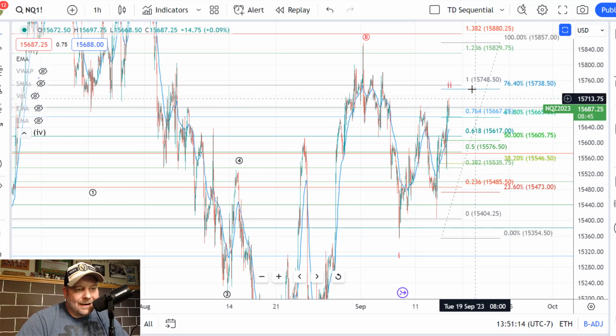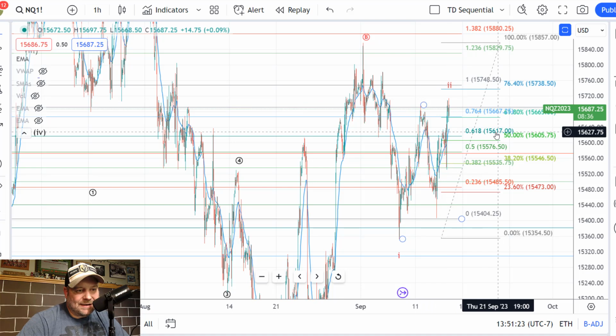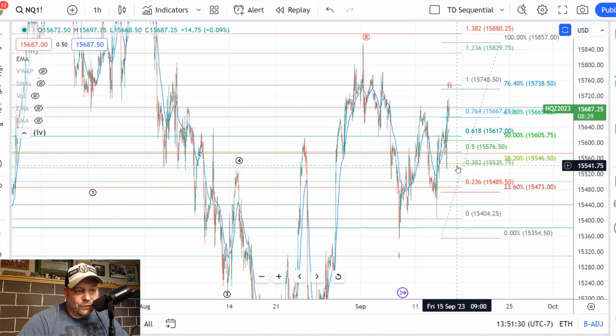So the NASDAQ hasn't hit its 1.0 extension like the ES has. It's a little bit behind in that regard. But at any rate, they want to hold 15,617. If they break this before they hit the 1.0, then they really need to hold 15,529. If they break that, then it's much more likely we're headed to the downside.